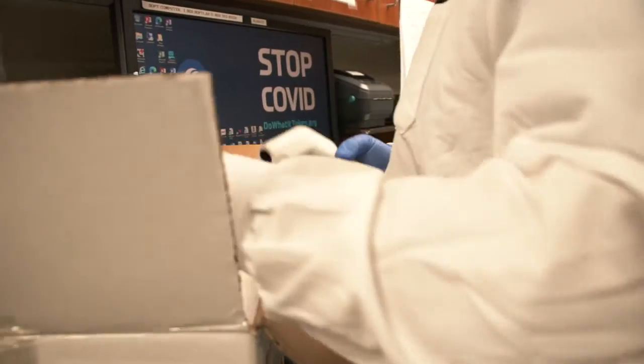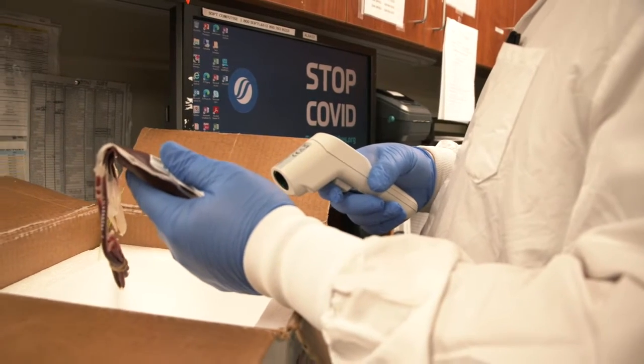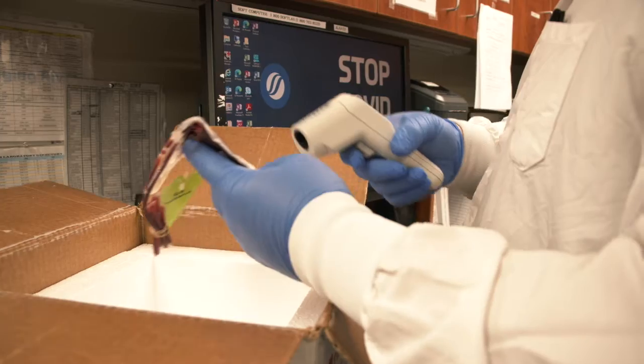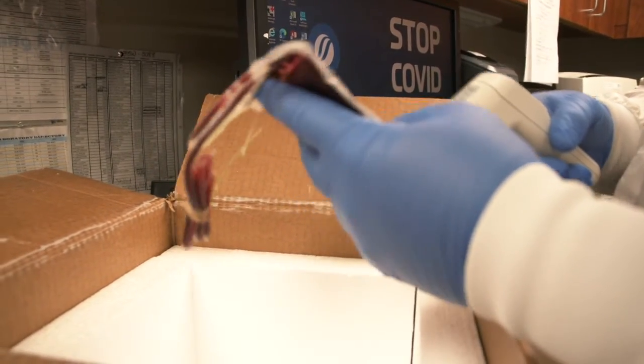So we're gonna check the temperature because, like we said, it's very important for the temperature to be regulated on all of our blood products. If these products weren't received at the appropriate temperature, they will have to be rejected, quarantined, and documented. We cannot put those in our inventory.